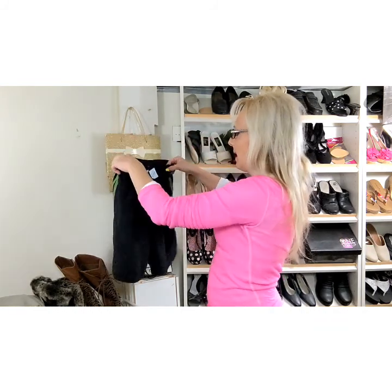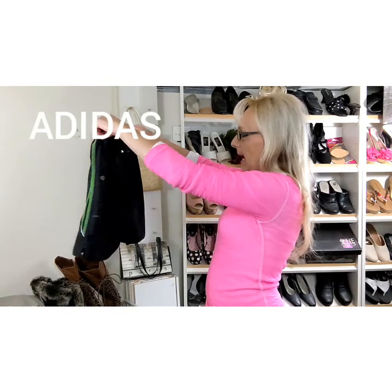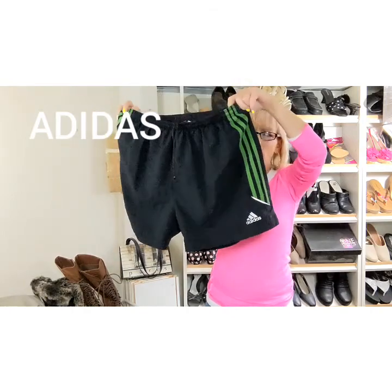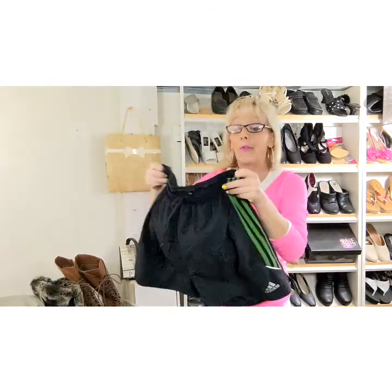And I think these say large. And you know what? They have these in the women's, but I'm going to have to check these out, because these almost look like they could be men's. That's pretty big for a women's large. I think these might be men's, and I'll have to check these out. But I got them for $1, and maybe they'll sell for around $10.